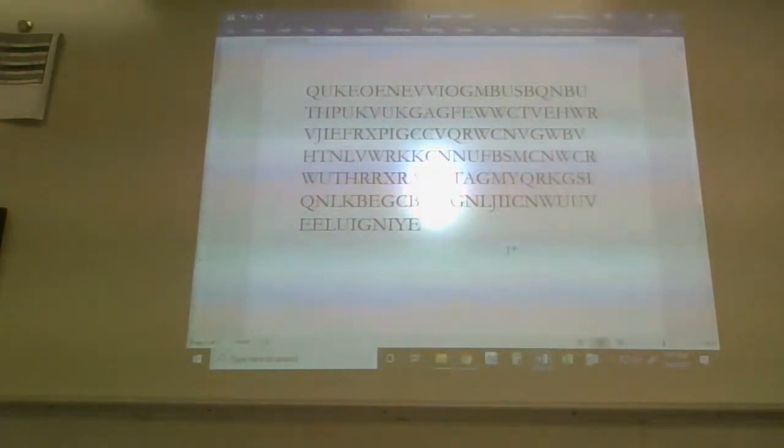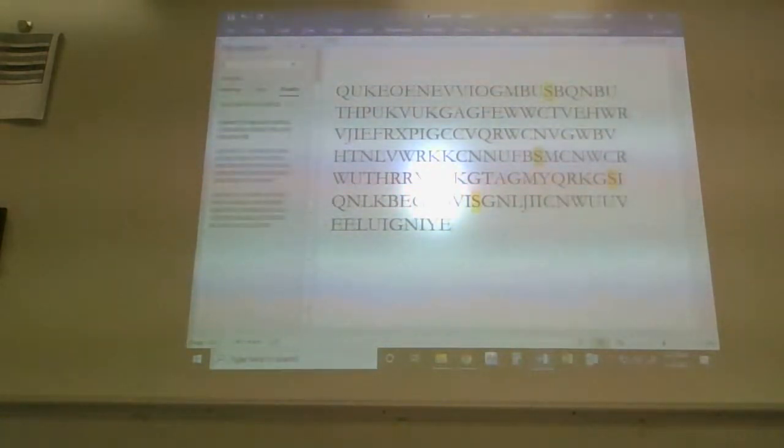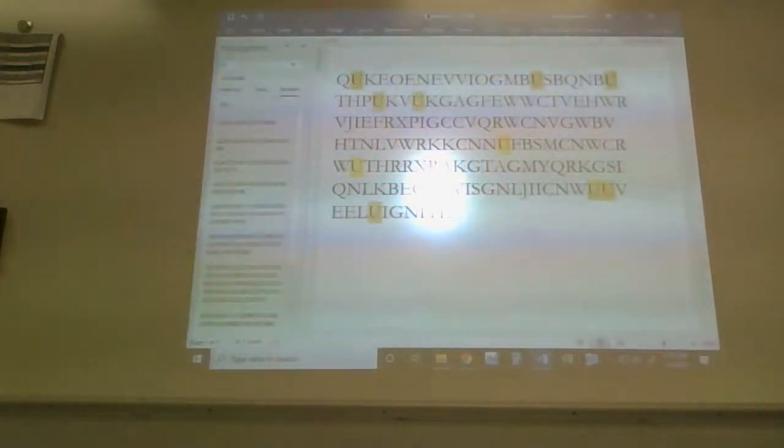looking at this particular set of letters, you're like, well, how am I supposed to find the repeating letters? And it turns out that there are 3 letters that repeat that we were not able to easily find. And I was like, oh man, how do I make this as simple as possible? Control F. If you hit Control F and go throughout the alphabet, you can easily find the 3 letters that we need to find. Now, I can't remember exactly if it was S. Let's see. SBQ, SMC, SGN, SIQ. Nope. Let's see if it was T. THP, THR, TAG, TVE. Nope, let's go with U.